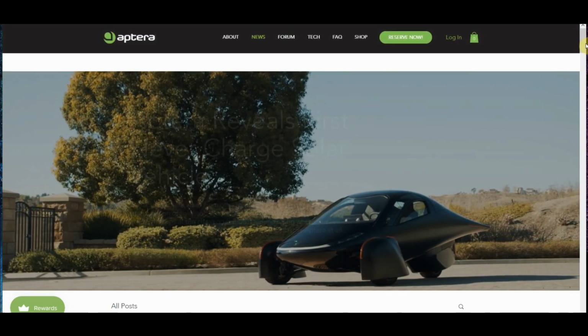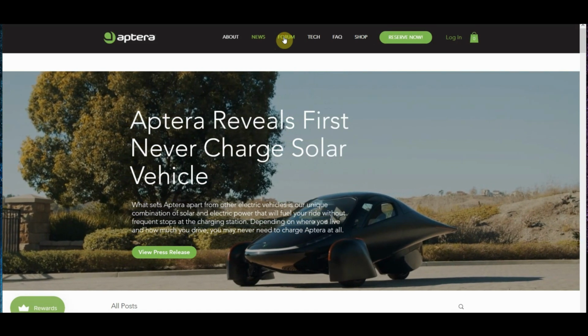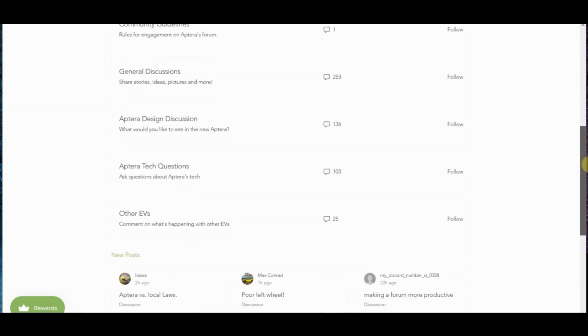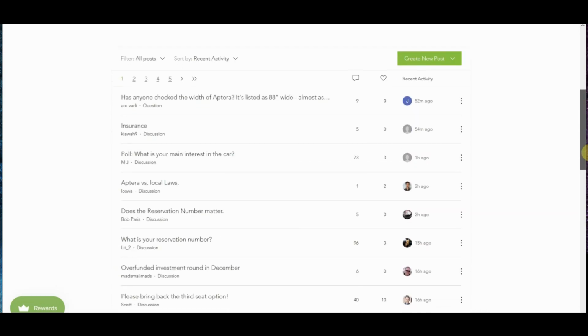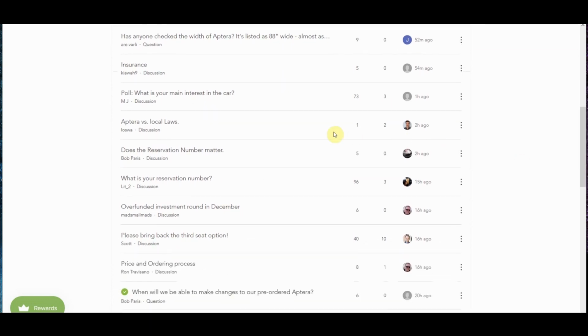All right, so that was fun. Let's take a look at their forum. Going into the forum, it looks fairly active. It's not super busy. Let's see what's going on in the general discussions. Yeah, it looks like it's active, though not super active. It looks like the last time someone posted something on there was about an hour ago.